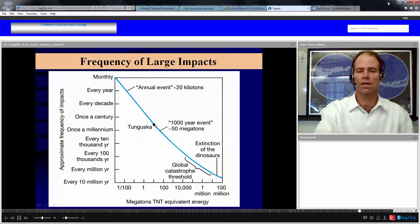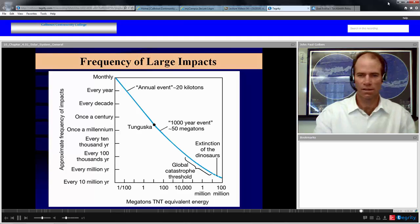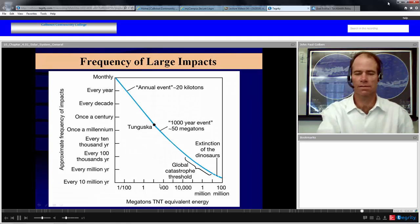There was a large impact about 100 years ago, in 1908, in Tunguska in Siberia, and the effects of that can still be seen. It was almost like a very large or multiple nuclear explosion, the kind of energy that came from that event. We'll talk about that in the next lecture. But that was several megatons of TNT equivalent energy in that explosion.